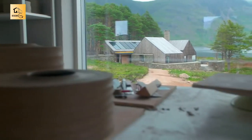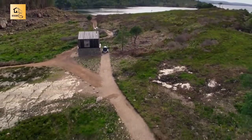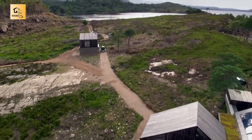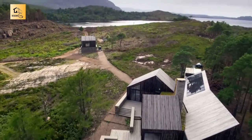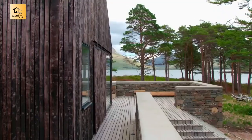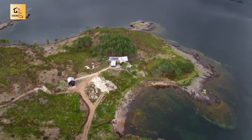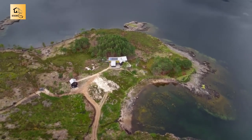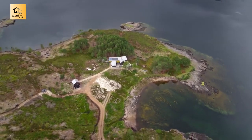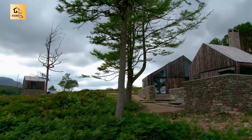Oh, fantastic. It's a great view, isn't it? To build in this remote and often harsh environment takes a mammoth effort of perseverance and sheer determination. But the results can be incredible. Michelle and her team have created a truly remarkable home that completely belongs in its landscape.